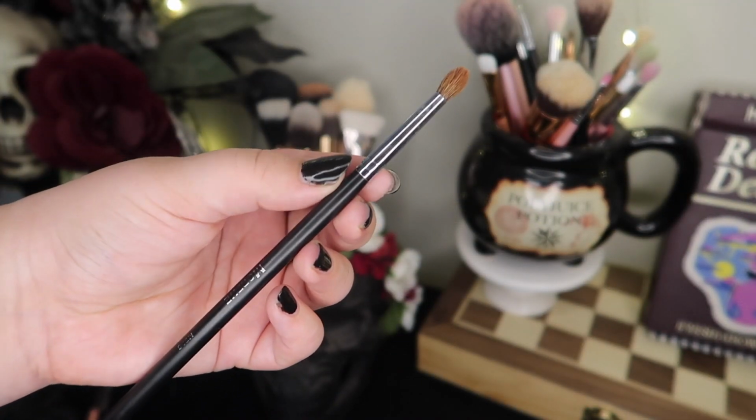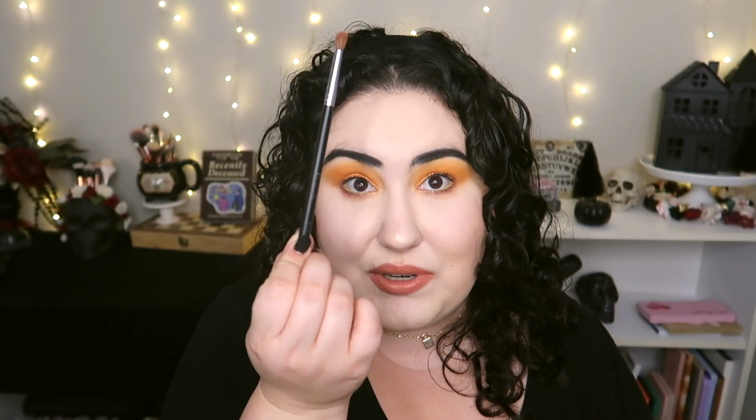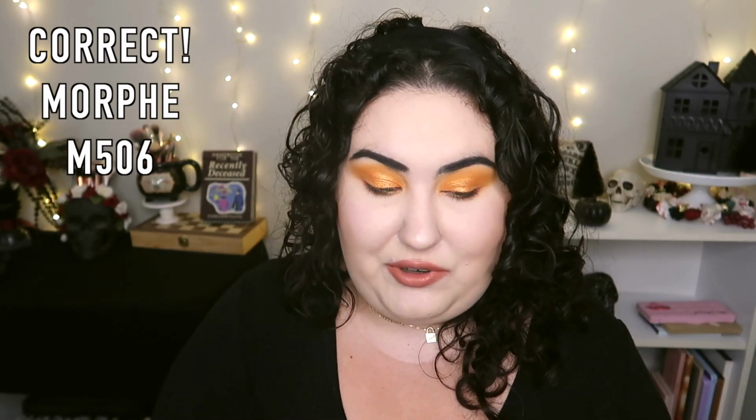And then to blend it out, I had this. This is actually a Morphe brush that for the life of me, I can't find a dupe of. If someone knows of a dupe for this brush, please help me, because it's the perfect size and shape, and I could not find one that works just as well. This is the Morphe M500. I believe this is the Morphe M506. I actually have the numbers rubbed off, so I'm going to double check and throw it up here just to correct me or confirm if I am correct.